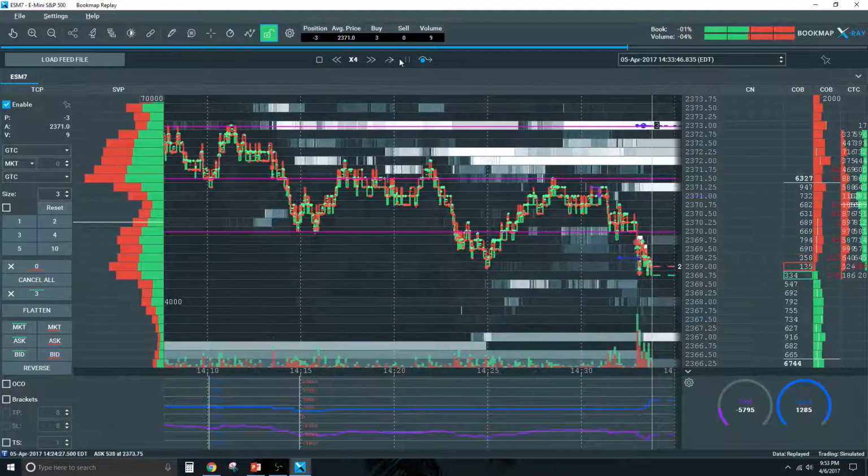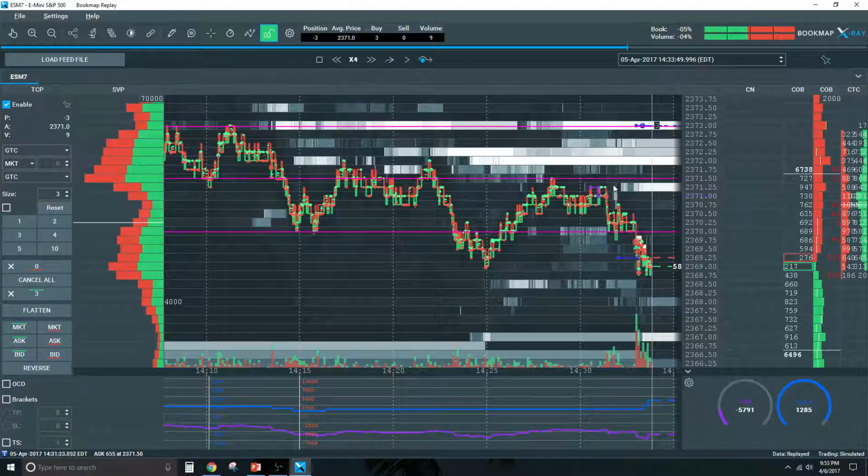So let me pause it here for a second. So I get my scale out. So now my average price is still indicated here, 71 on the dome, but actually I've gained 7 ticks per contract with my scale out here. So really my theoretical average is 72.75. That's my 0 line. So I'm going to move that. I'm going to make sure at least I'm not losing anything on this trade. I've mitigated my risk, right?